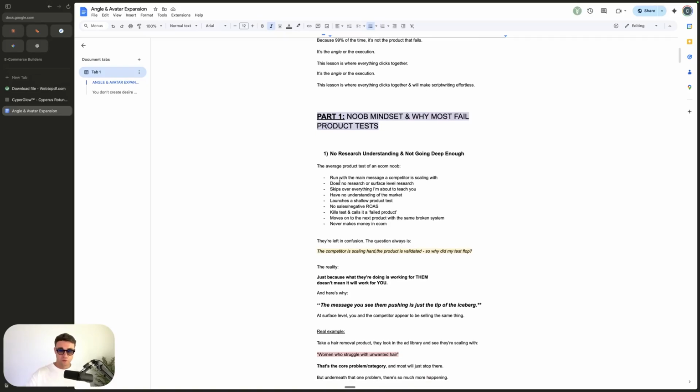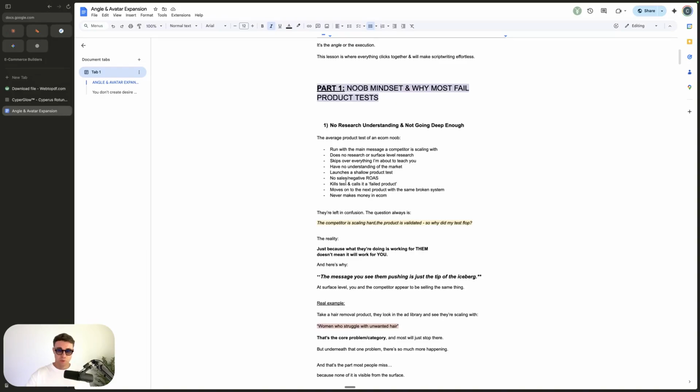The first thing is no research understanding and you're not going deep enough. The average product test of an e-com noob is almost like a hamster wheel, where they run with the main message a competitor is scaling with. They do no research, or they just do surface level research. Most of the time that isn't even going through Reddit like we've already done.